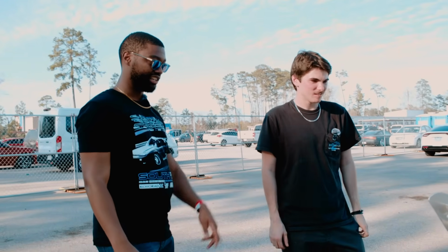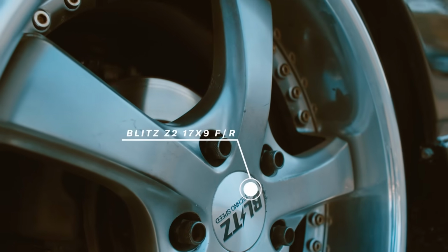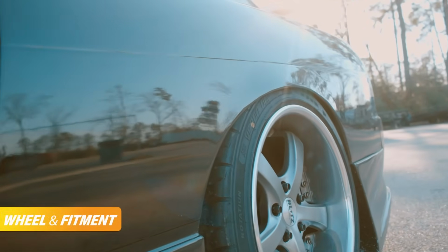Interesting. Okay. And then you mentioned earlier you got Z2s. The size of these are 17 by 9, 17 by 9. Okay, gotcha. So another category that we do, obviously, is going to be wheel and wheel fitment.